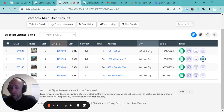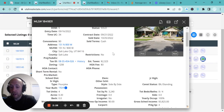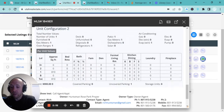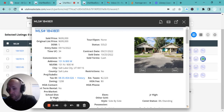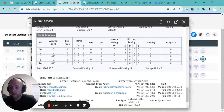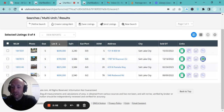So I pulled a list of all the fourplexes in a 1.5-mile radius, and I started to analyze them and see what's happening. There's this fourplex here that sold for $699 or $700,000. This sold clear back in October of last year. And we look at the rents, $975, $900, and it's because these were two duplexes that they were selling together. So rents are pretty good. Let's take a look at the square footage. 810, a little bit bigger, and 810, once again, good, right? Sold for $700. That kind of gives us an idea.